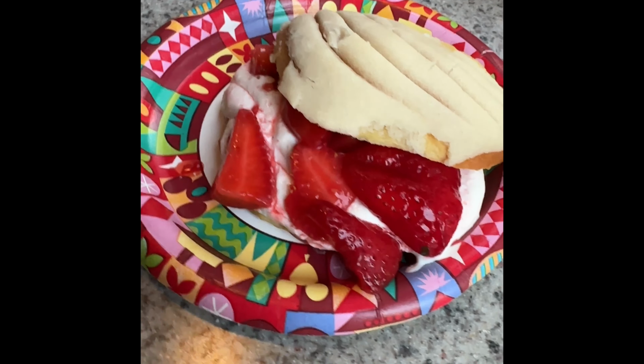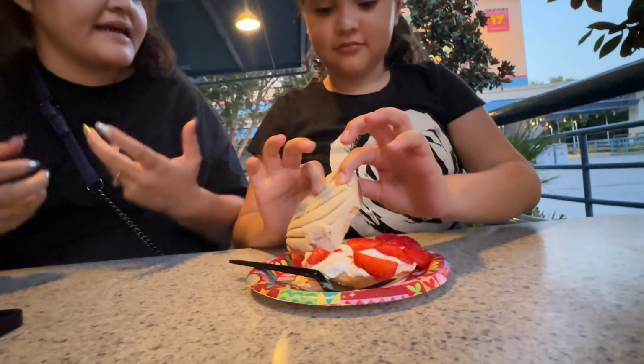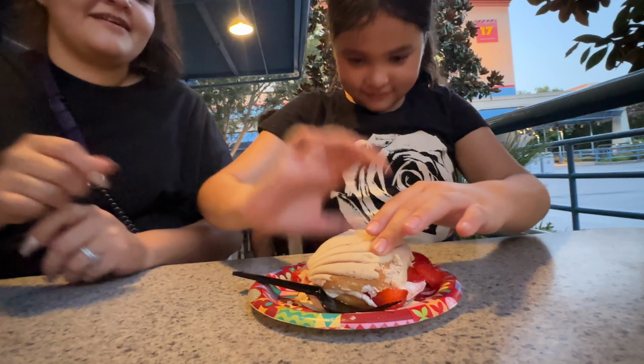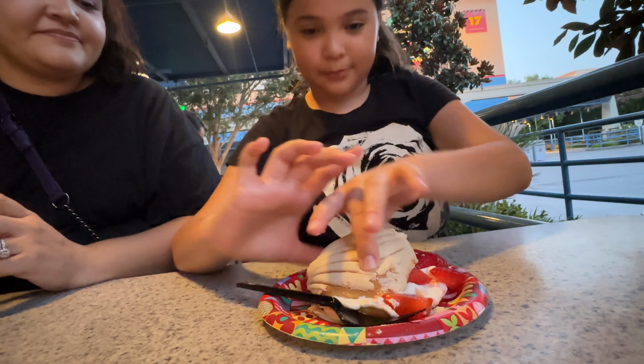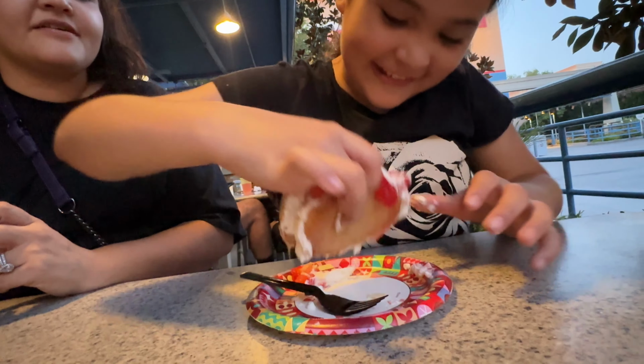Alrighty guys, so the next item on our list is the stuffed fondue. It's cream filled and it has strawberries. It's pretty simple, pretty straightforward. Pan dulce with strawberries and cream. There you go. You gotta take a bite like a sandwich. Like a big cream strawberry sandwich. This is hard picking up because it breaks easily. Use the fork. Oh no, you got it.